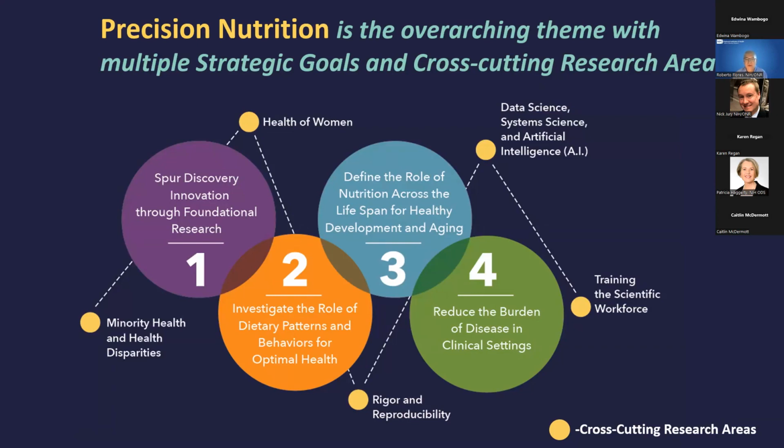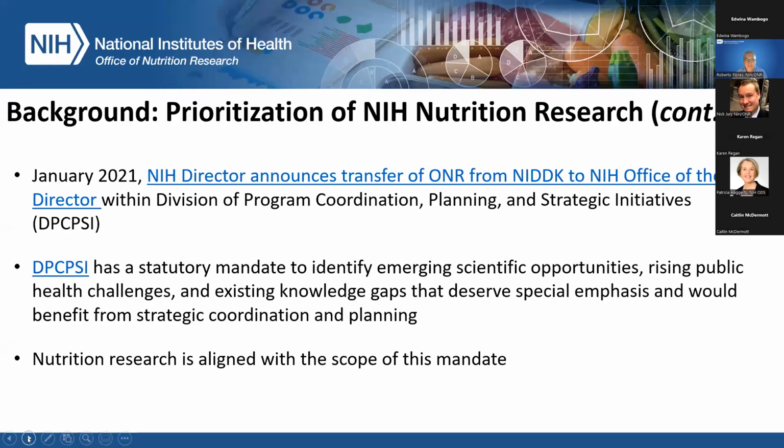These goals also have cross-cutting research areas, which are the dots that are in the figure. And these are cross-cutting research areas that overlap the different strategic goals. Minority health and health disparities, health of women, rigor and reproducibility, data science, systems science, artificial intelligence, and training in nutrition, the nutrition scientific workforce. And all of these areas complement and enhance ongoing research efforts on nutrition across the NIH. Next slide, please. Slide, Background, Prioritization of NIH Nutrition Research, continued.